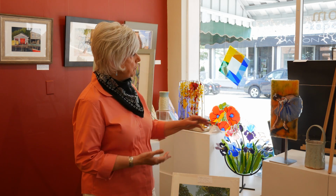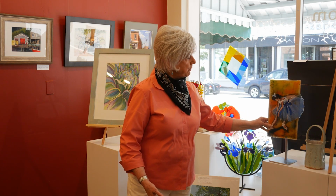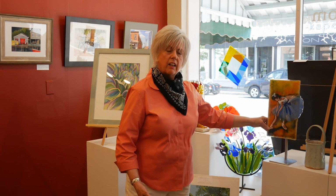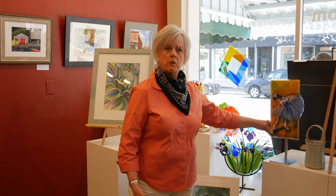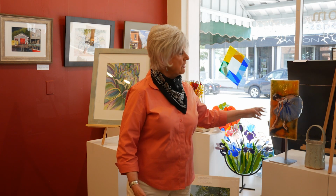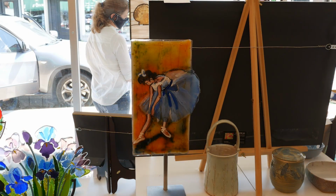The little piece here, this little precious Degas replica, is Mary Ida Roloff's new series called Homage to the Masters. And there are several pieces at the front window. You have to look at these close, they're just beautiful.